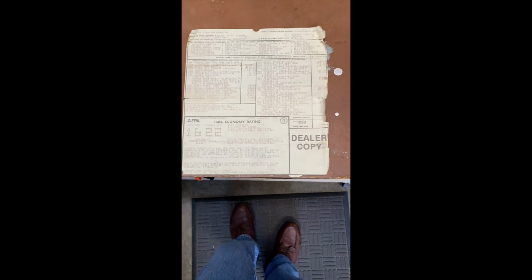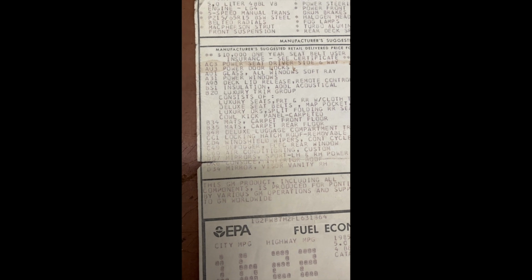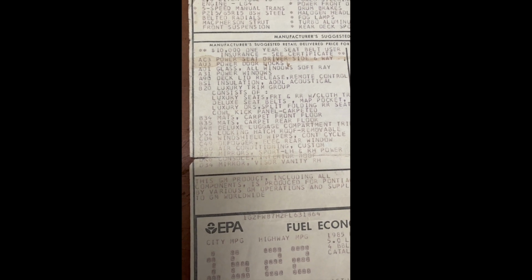Okay, I wanted to show you guys the original window sticker. 1985 Firebird Trans Am. That's the VIN 1G2FW87H2FL631864. You can see that's all standard equipment. We won't go into that, but I wanted to show you these options. It's got the power driver seat, power door locks, power windows, deck lid release. Luxury trim group consists of luxury seats. They're not so luxury anymore, but they will be.